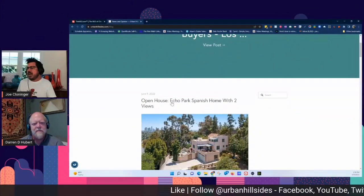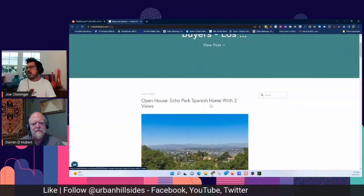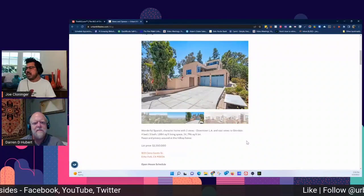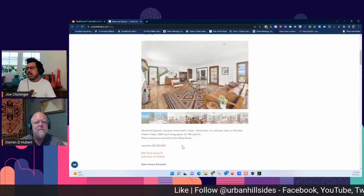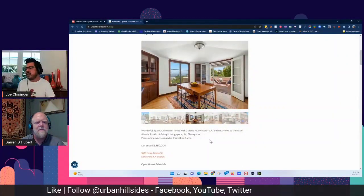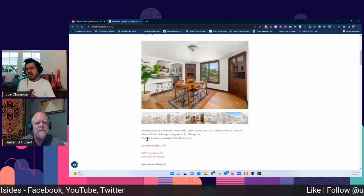Here we go. So I termed it, Darren, and it's on the email newsletter, Open House Echo Park Spanish Home with 2 views. And so that's the most unique thing about this. This is at 1831 Cerro Gordo Street in Echo Park. Wonderful Spanish character home with 2 views, downtown LA on one side and east views to Glendale on the east side. It's right on a hilltop.